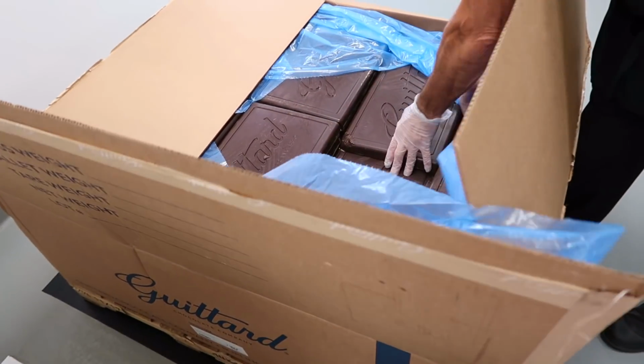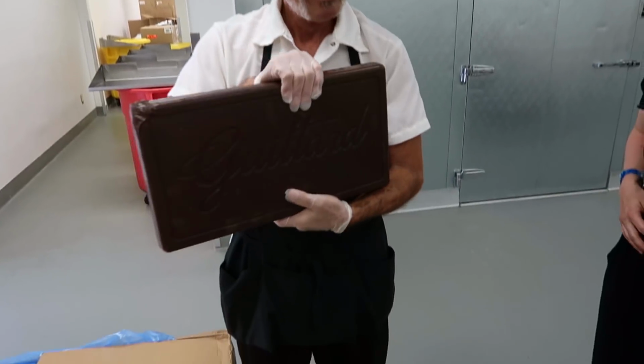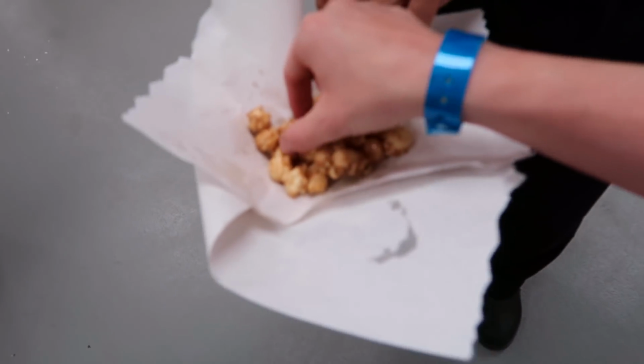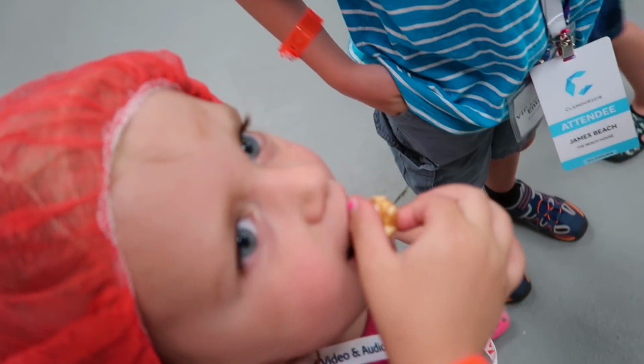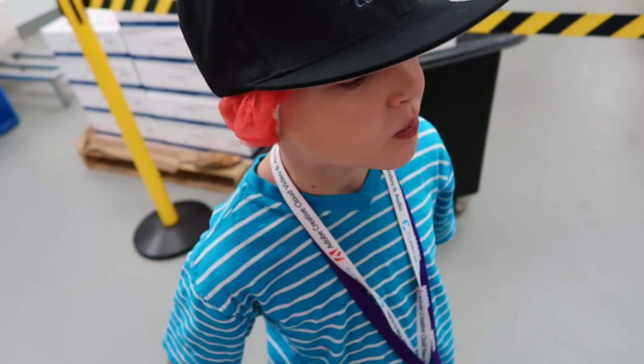Okay, time to look at some chocolate. You might have seen one of these. Whoa. This is a 10-pound bar of chocolate. So he's giving us a little bit of a fresh batch of popcorn. Wow, right off the line. And this is just the toffee popcorn, no nuts in there. Is it hot? Is that good stuff? That's really good. I'm going to have another one. Thank you. You like it?